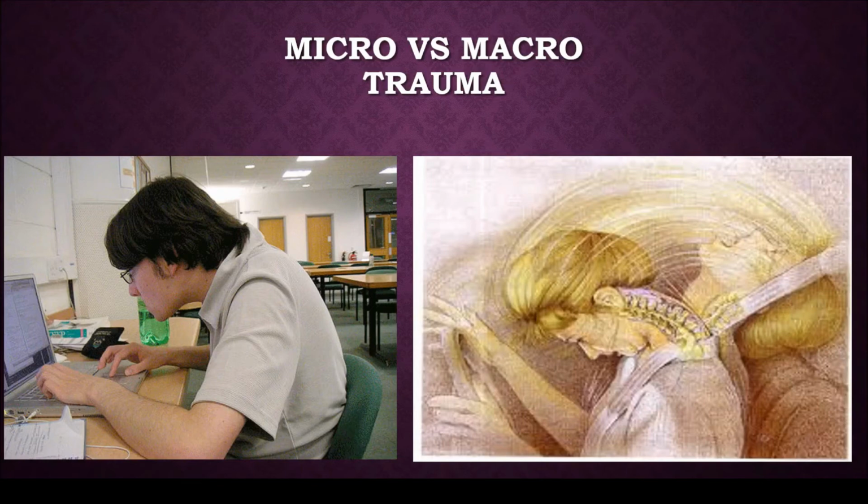And what we're seeing here is this idea of microtrauma versus macrotrauma. We got the big car accident, but sometimes it's trauma over time. You can see the distinction here. They look very similar, this pattern. We found the kid here on the left, looking very similar to that rounded hunch posture that we're going to see from something like a car accident.